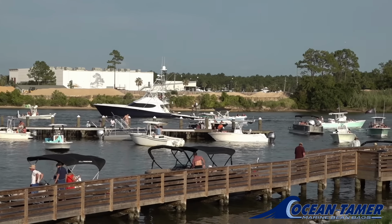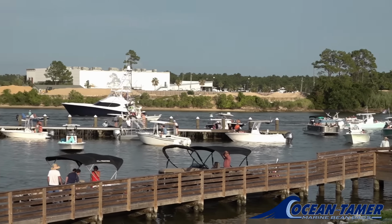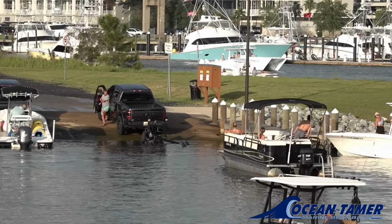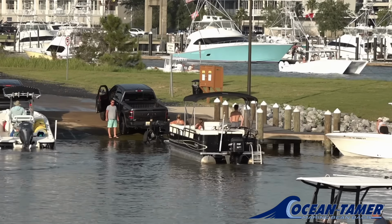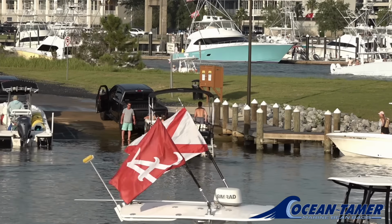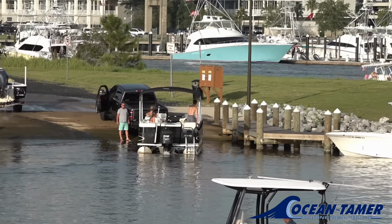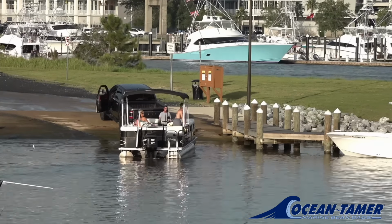My gosh, look at how busy it is making the turn here. Making the final turn, ICW stacked up. This place is a madhouse. Not going to get it.